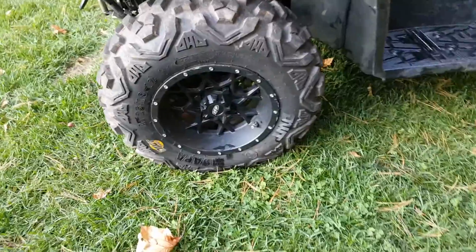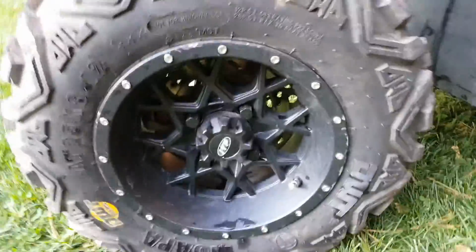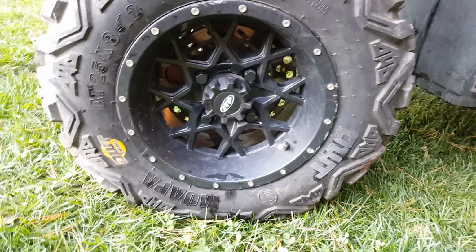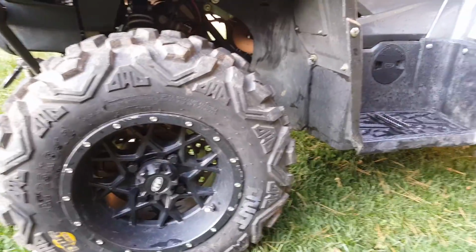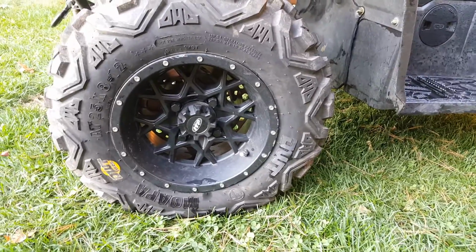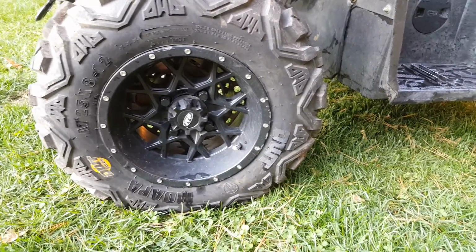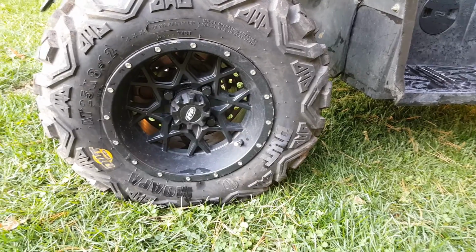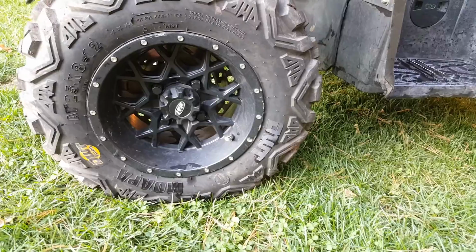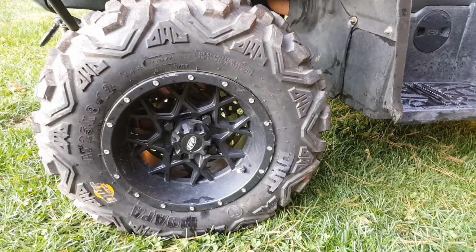And to go with that, I got ITP Hurricane wheels, which are super slick and sweet. It goes with the paint nice on the machine, and they clean nicely as well. So this is a pretty nice setup in my opinion. It's lightweight and it works good. The fronts are 25 by 8 to 12s. The backs are 25 by 10 to 12s. Those are also stock sizes.